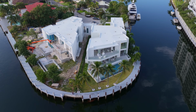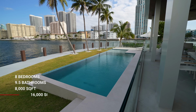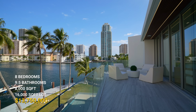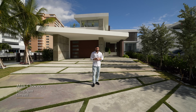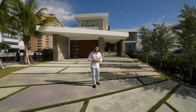It's a brand new home. It's got 8 bedrooms, 9.5 bathrooms, 8,000 square feet of living space. It's sitting on a 16,000 square foot lot, and the asking price is $13,750,000. And before we get started on today's tour, I just want to say thank you to the listing agent, Alan, for allowing us to do this tour. And with that being said, let's get started right here in the driveway of this home.